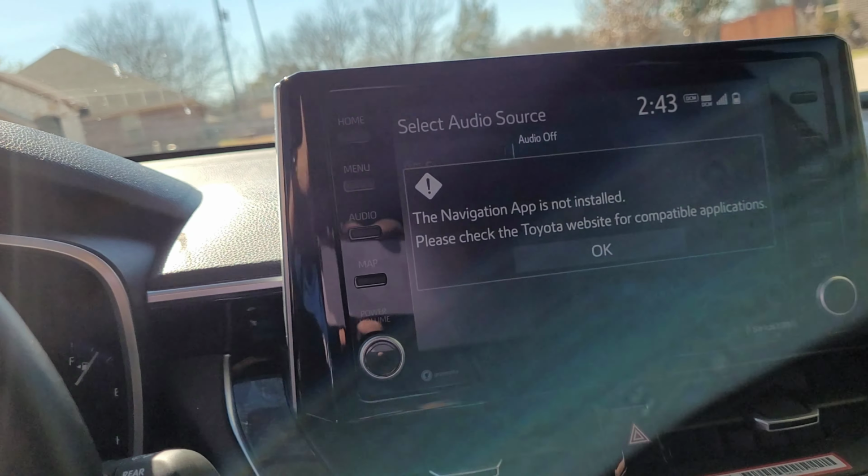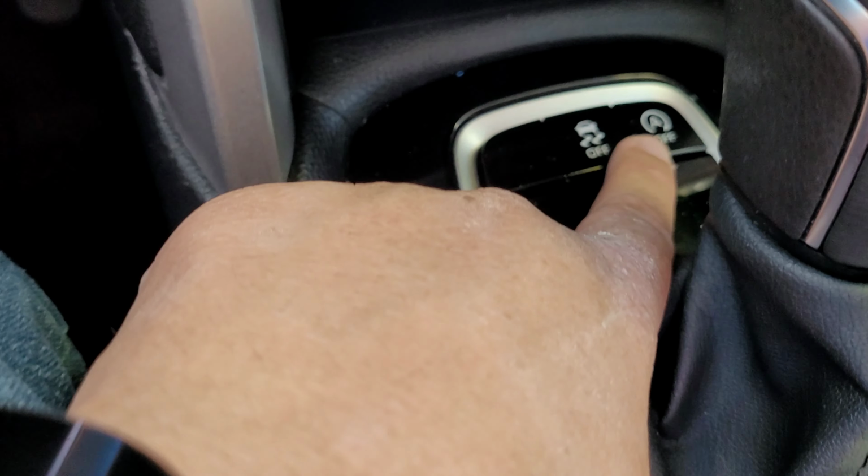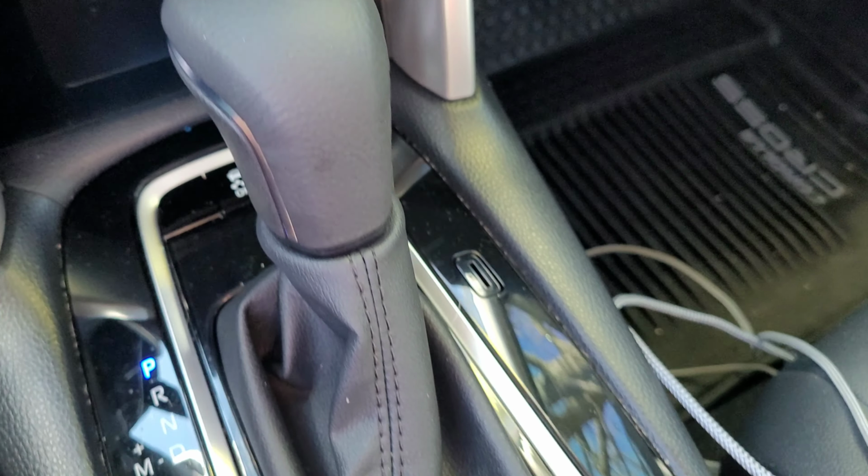I just use Android Auto, skip the subscription. You have your volume and power. Seat, track, phone, which just brings you back to the other thing. Apps, which just brings you back to the other app button. You have tune and scroll. You have your heated seats, high and low, for both your driver's seat and your front passenger seat. Down here you do have your track control off, auto, start stop off button.